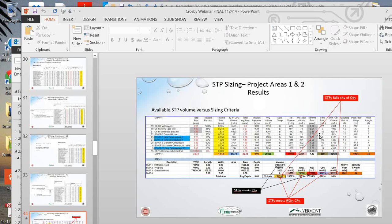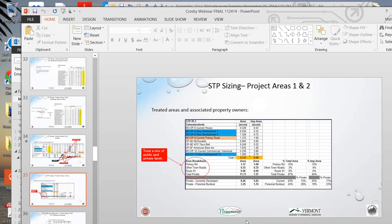The other piece that we looked at was what type of land uses were in each of these drainage areas. So we were looking at, who owns these properties that we're treating. Is it mostly coming from the highway? Is it coming from private property? You can see here where we circled, we just really broke down the drainage area to see the percentage that was being contributed from each of the different things. And in this case, we had 87% coming from private property and 10% coming from Putney Road. So it just gave us a better idea of what was being fed to these STPs.